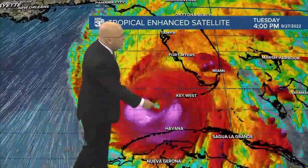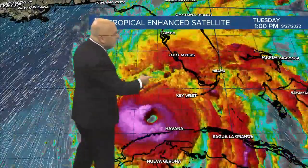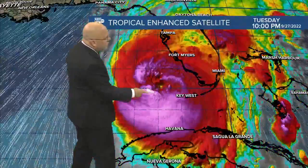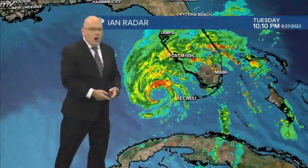Right now, still Category 3. You saw an eye more clearly after it went right over Cuba. It didn't look like Cuba made much of an influence on the system. It did weaken a little bit and then went through and has been going through what we call an eye wall replacement cycle, but still very intense convection right here on the southwestern quadrant the last few frames, so this could still get wound up even more so as it gets closer to the coast of Florida overnight tonight.